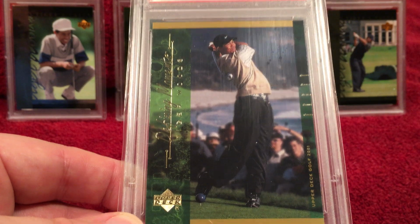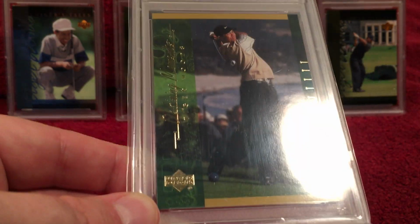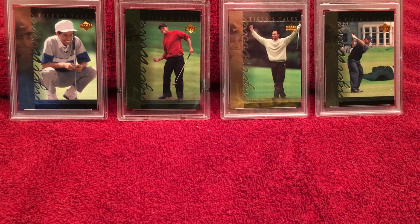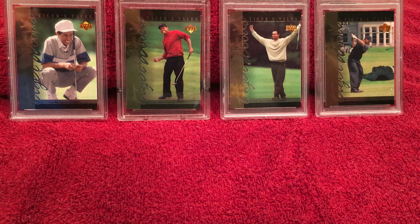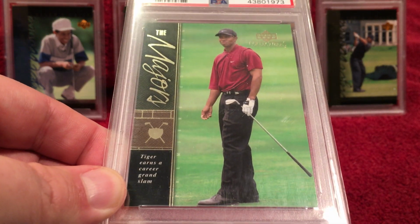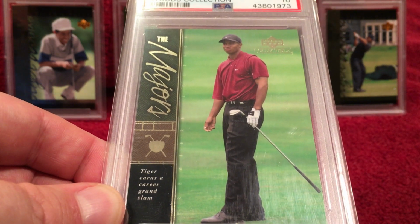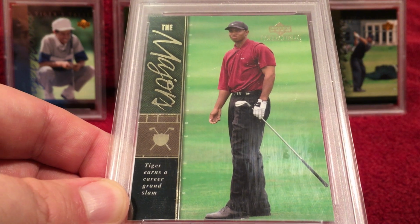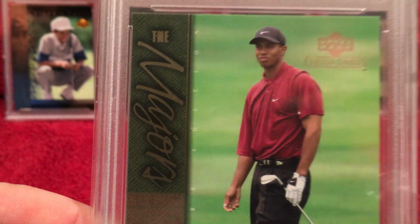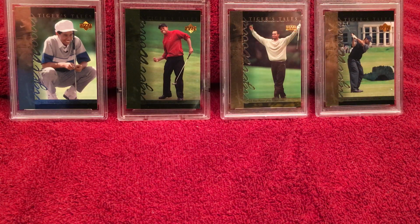This is an interesting one. Again, 2001 Upper Deck Golf, Tiger Woods. What does that one say? Defining Moments. I mean, there's some really wild stuff in here. Here's a Masters card, which is super cool. 2001 Woods Collection, Upper Deck, the Masters. Upper Deck just killed it with these. Yep, and there's a picture of his intensity as he's watching a shot he just followed through on, or getting ready to size it up. Just some great imagery on that card as well.